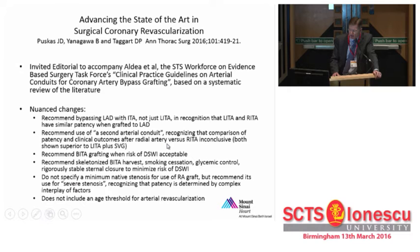Recommending the use of a second arterial conduit, and not specifying whether it be a radial or a RITA, because both are shown to be superior to a vein graft. Recommending BITA whenever the risk of deep sternal wound infection is acceptable. Recommending a skeletonized BITA harvest with other adjunctive changes in behavior and management to reduce the risk of sternal wound infection.